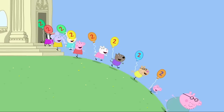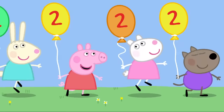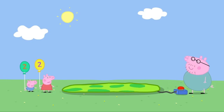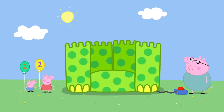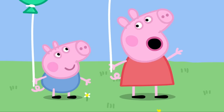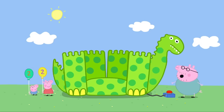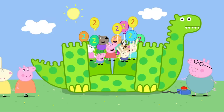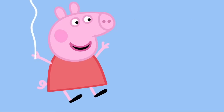What is the last surprise? What do you think it is, Peppa? It's probably something to do with dinosaurs. Oh, what's that? It just needs to be filled with air. I know. It's a bouncy castle. Peppa loves bouncy castles. But if it's for George, why isn't it something to do with dinosaurs? It is a dinosaur. A bouncy dinosaur. Hooray! George loves bouncy dinosaurs. Everyone loves bouncy dinosaurs. This is great! Happy birthday, George!